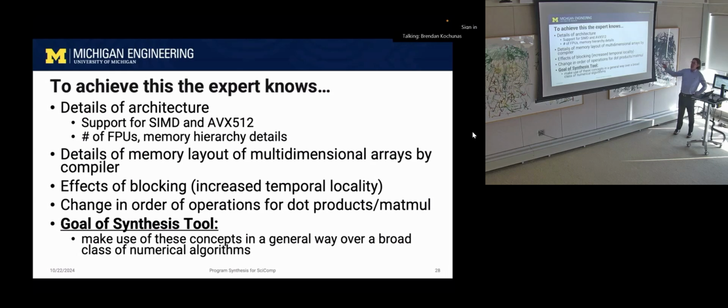I just want to emphasize, to write the expert version, you have to know the details of the architecture and what all that means. You have to know the details of the memory layout of multidimensional arrays by the compiler. You have to know the effects and strategies of blocking, and you have to know how to change the order of operations for dot products and matmul. That's a lot of information that we're asking computational scientists to know, right? They have to be experts in their own engineering discipline, and then they have to be experts in all this stuff to be productive. All right, and so that's why they take my class.